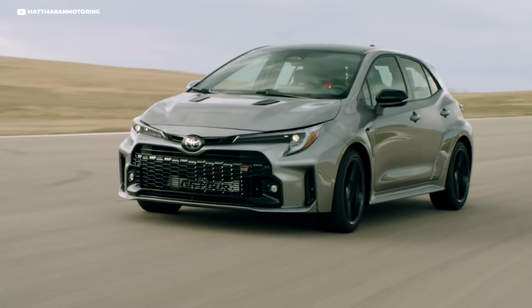Like we talked about with the Z, expect dealer markups and the shit to be like trying to buy a PS5. Besides that, I couldn't be more excited. Can't wait to see this thing.